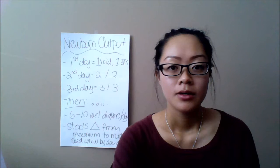So the reason why a newborn is being fed so often is because of the size of their stomachs. On the first day, the size of their stomach is equivalent to the size of a chickpea. From days 3 to 5, it's about the size of a cherry. And from days 7 to 10, it's about the size of a walnut.